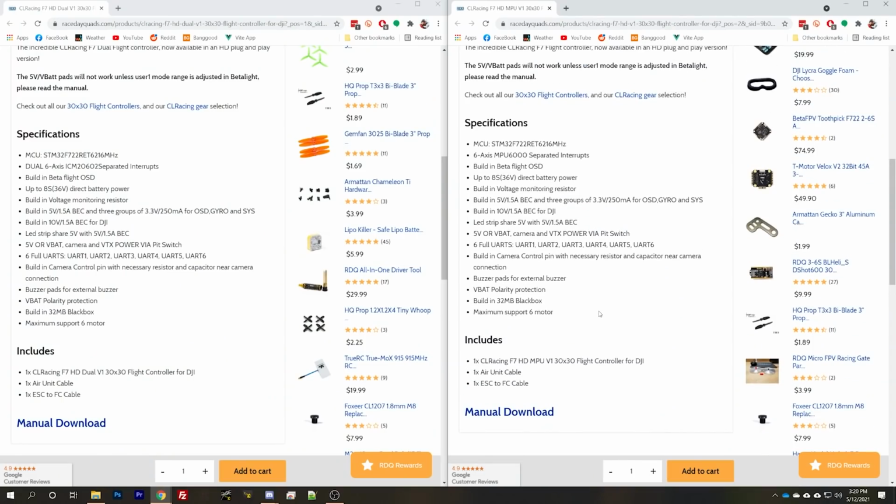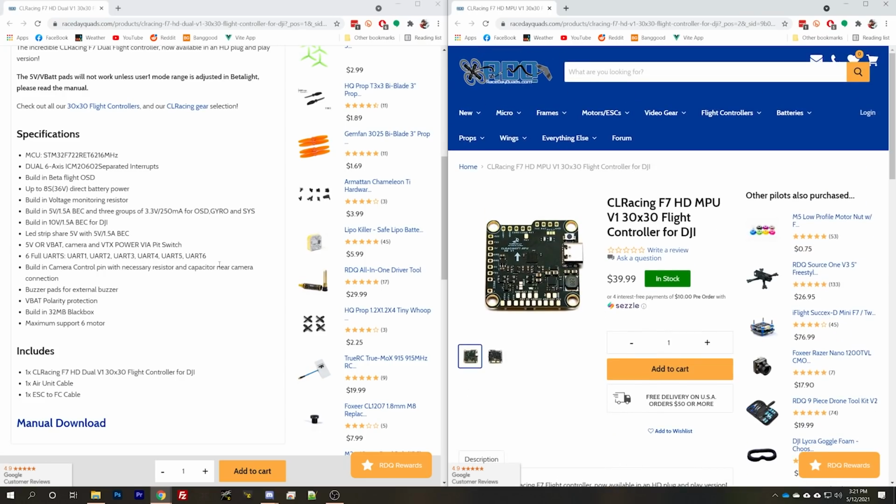Nope. Looks the same. All right, anyway, there you go. I guess you're choosing between 2 ICM 2602s versus 1 MPU 6000. Oh, that is way more interesting. Would you take an MPU 6000, which is widely believed to be the best gyro for quadcopters or multi-rotors, or 2 ICM 2602s in a fusion?